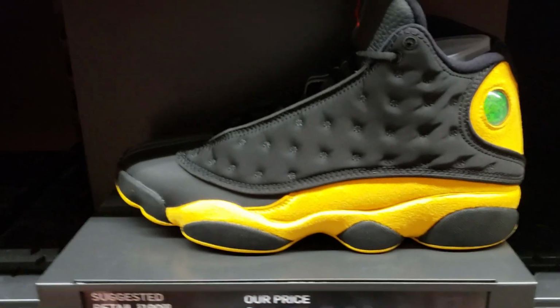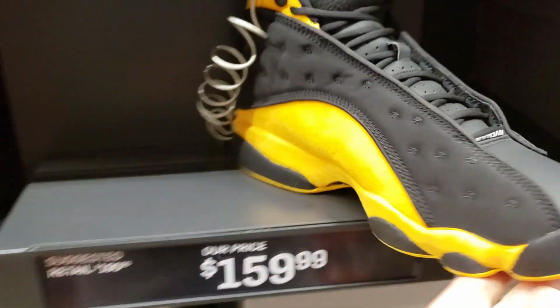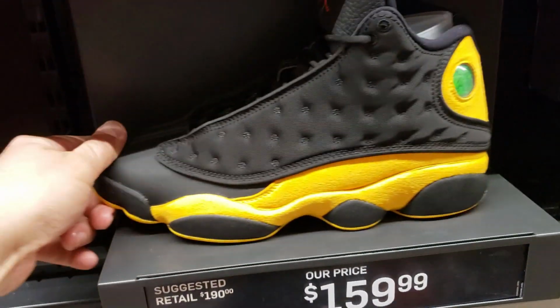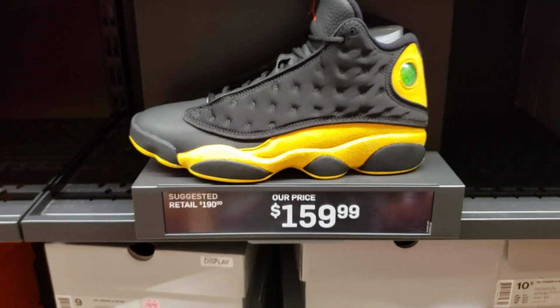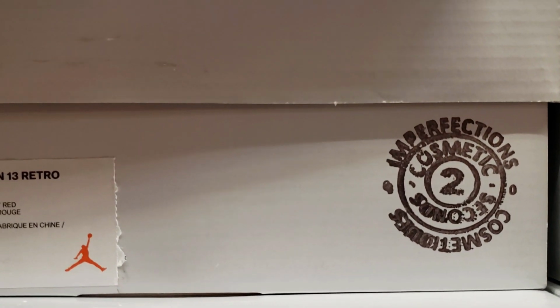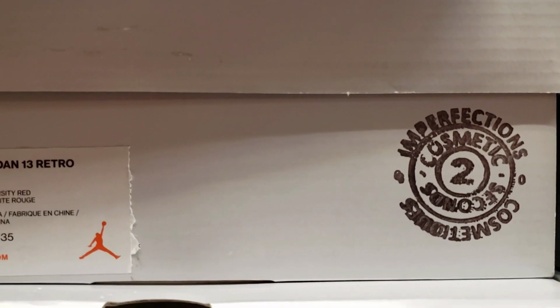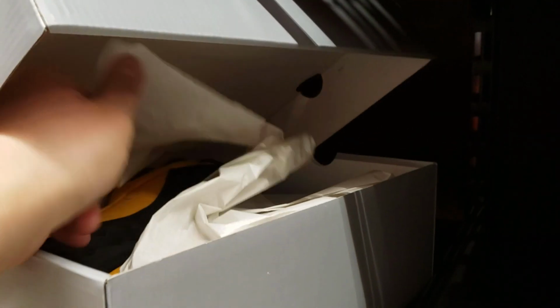I think this is gonna be the thing that most people get hyped up about. The Jordan 13, the Mellow 13s, you guys. $159. As I mentioned before, they are B grades. Shows that, has that stamp right there. Shows cosmetic imperfections. But everywhere from 8.5 all the way to size 14. Yeah. That's size 14s.